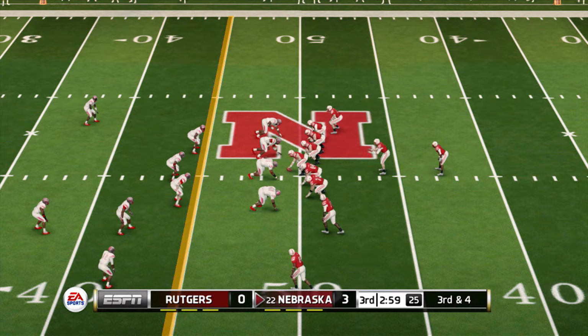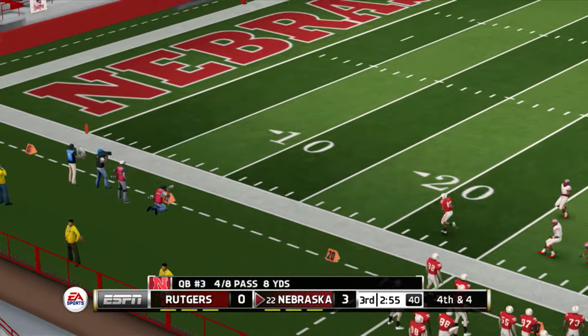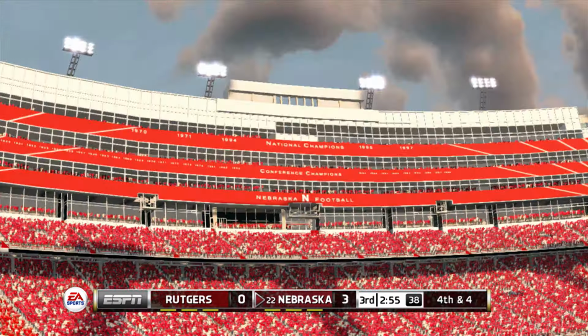He gets rid of this one. Nothing clicking there. Let's see if they can make a few adjustments before their next series.